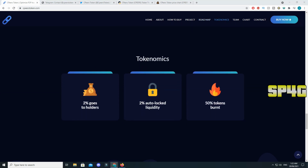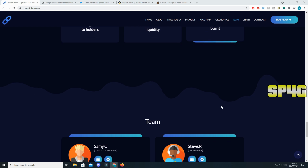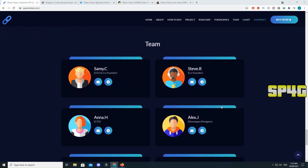50% of the tokens, as I mentioned, have already been burnt. 4% are taken away from every single transaction that occurs. So if you decide to sell or buy this token, 4% is taken as a fee. 2% of that goes straight to the older holders which are holding onto the token, so it is redistributed to the holders, and 2% is auto locked for liquidity. As I mentioned, the more liquidity a token has, the better it is going to be, because the token will be whale proof and it will be hard for the whales to make an impact.